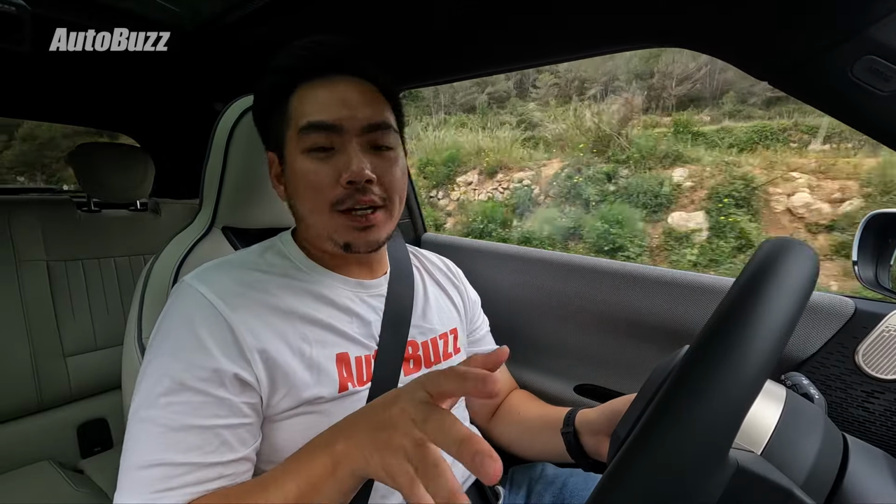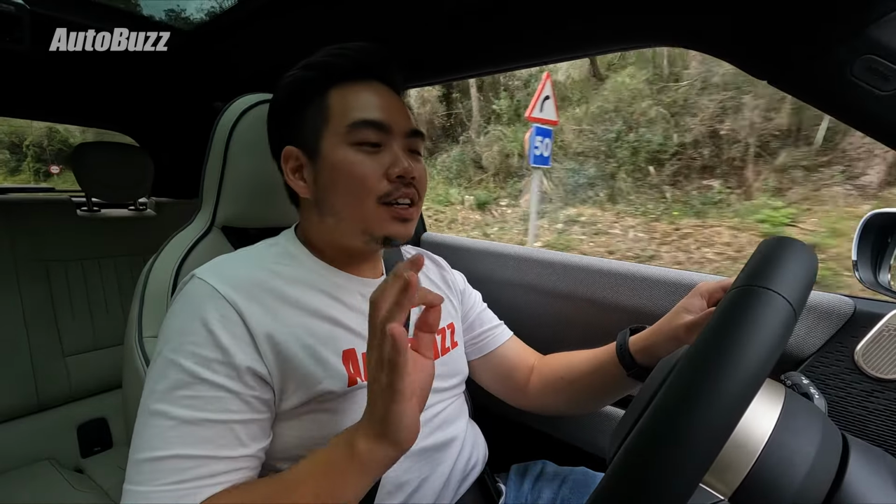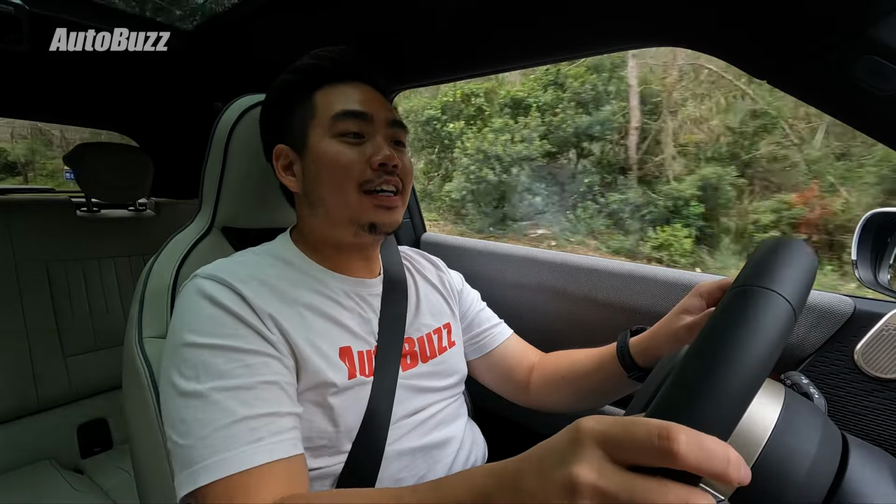Now, I've said before that I do enjoy a little bit of body roll when it comes to the corners, and with that little bit of extra weight, the new Mini Cooper SE here really does feel very natural when it comes to cornering, because there's just that little bit of lean, and the way that it transitions from your left corners to your right corners, it's just so natural and so satisfying.